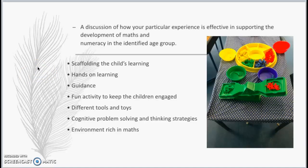In my experience, I believe that we're supporting and developing maths concepts through the different counting and measurements. We're scaffolding the children's learning, as Bruner's theory states, where the educators and adults develop the children's learning by scaffolding the successfulness of the children's development. They are motivating and working them towards their goals. That's providing guidance as well, and we're using different tools, cognitive thinking, and an environment rich in maths.